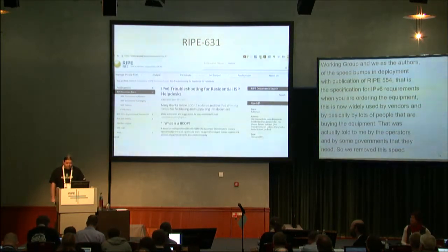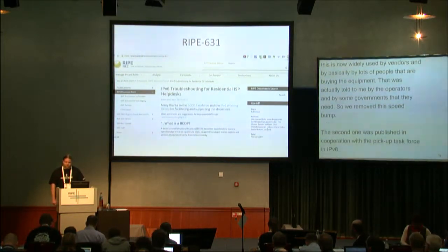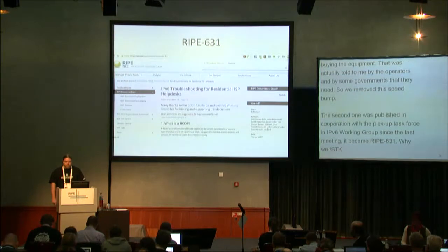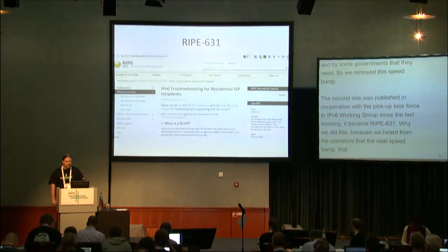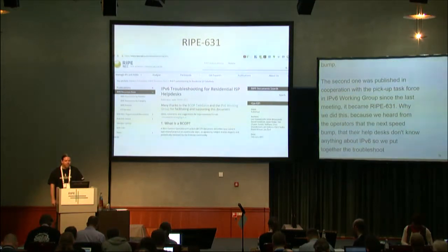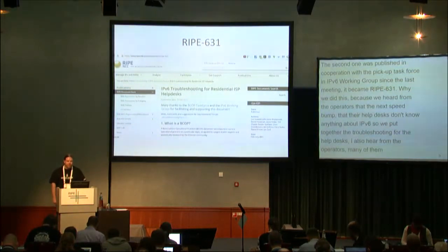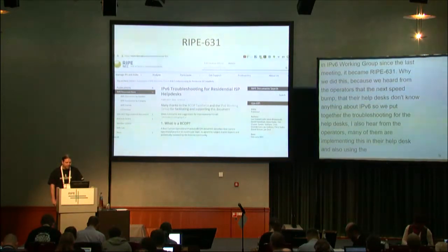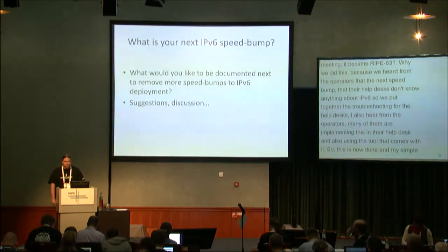The second one was published in cooperation with the BCOP task force and the IPv6 working group since the last meeting. It became RIPE 631. Why did we do this? Because we heard from the operators that the next speed bump is that their help desks don't know anything about IPv6. So we put together the troubleshooting for the help desks. I also hear from the operators that many of them are implementing this in their help desk and also using the tool that comes with it. So this is now done, and my simple question to you is, what is your next speed bump?